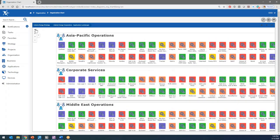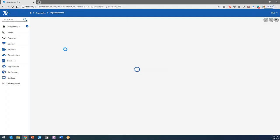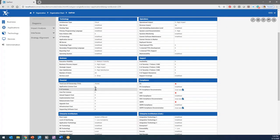I can go in and see what is of interest to me. I can find out a little bit more information about each application just by going into each one. And from the application, I have the ability to see what the details are, right? So what is the status of my application? What is the business involved? What is the business impact?